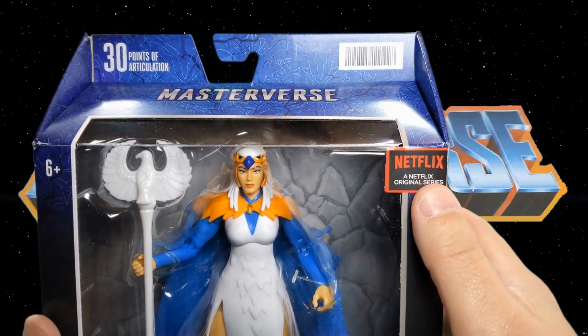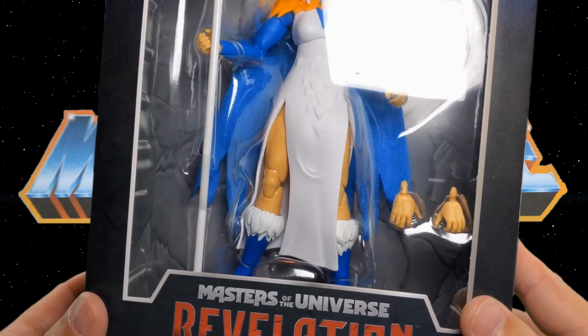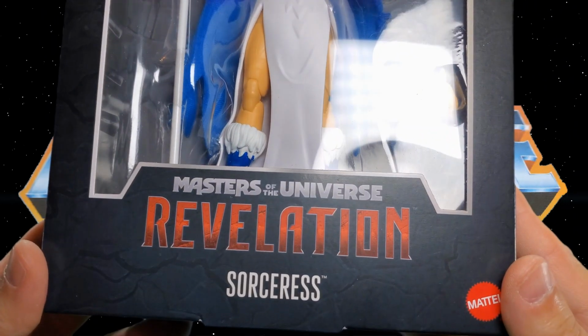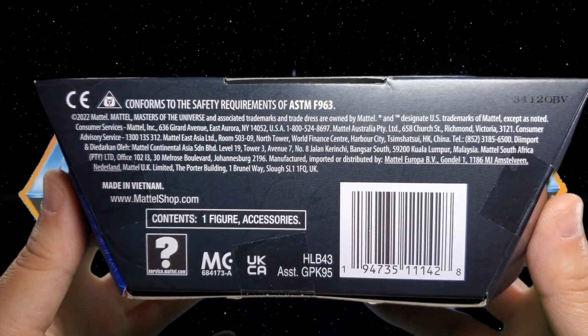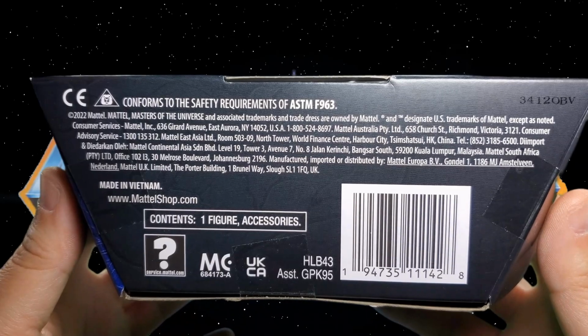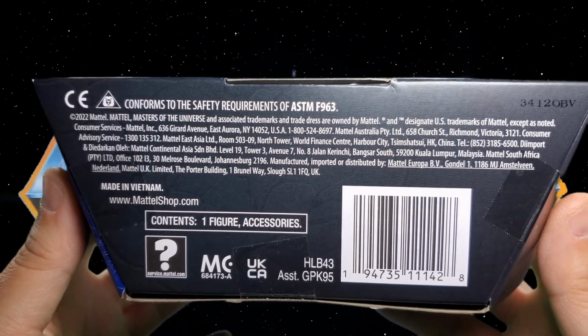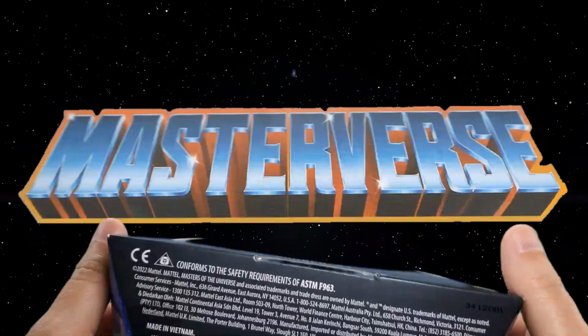6 and up, Netflix original series. And there's a nice big window showcasing the Sorceress and her accessories. Masters of the Universe Revelation Sorceress, Mattel. On the bottom, small print, fine print, legalese print, made in Vietnam print, MattelShop.com print. Contents, 1 figure, accessories, and a barcode.